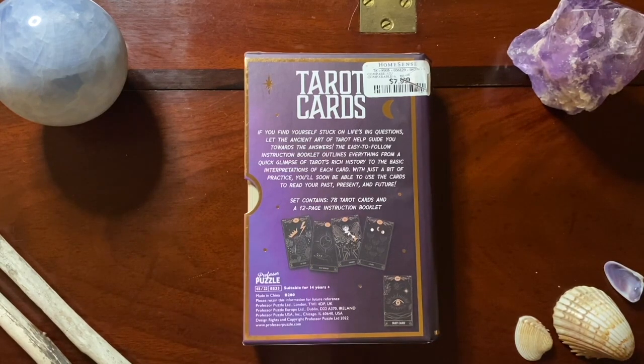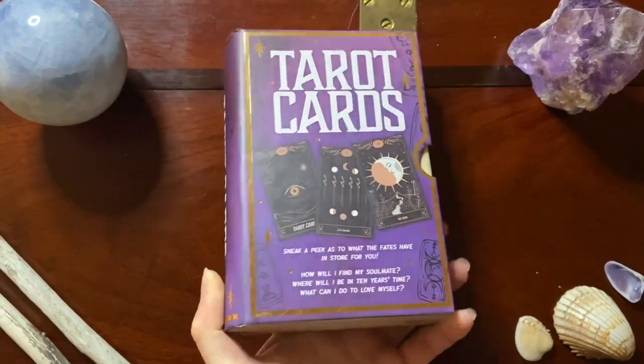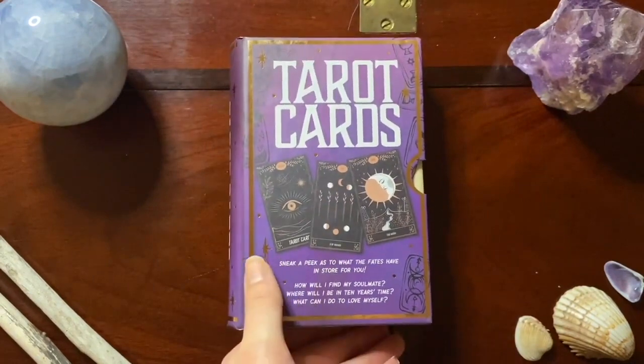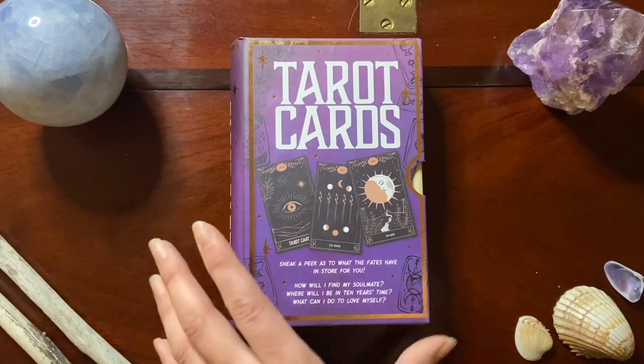But I looked through all of the decks that they had for sale, and this one, well, I have some reasons I didn't buy the other ones, partly because it was using Pamela Colman Smith's artwork, and her name was nowhere to be found on the decks, and I know the copyright has run out for those images, but it is still her art, so, you know, credit where credit is due.